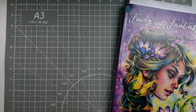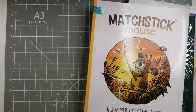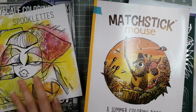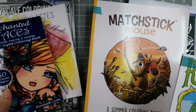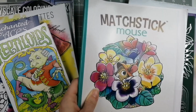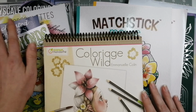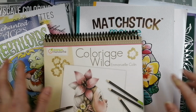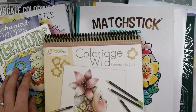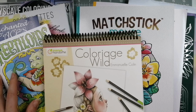Of course, I'm not going to finish these books, but it will be really nice to see if I can pad out some of these pages. And if I'm being honest, I reckon the Chibi Horror, the Spooklettes sketchbook, my Enchanted Faces and my Reptiloids have a decent chance of being completed this year. I'm not going to say definitely, but, you know, they have a good chance, so I'm hopeful. My fingers are crossed. We will see. We will hope. And I will show you again at the end of the year, and then you will know the answer to that completely.